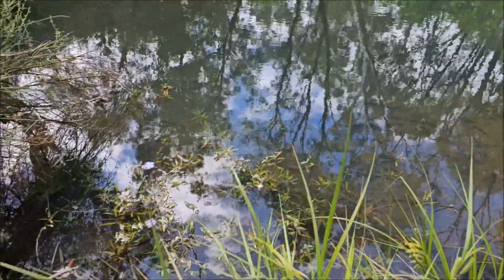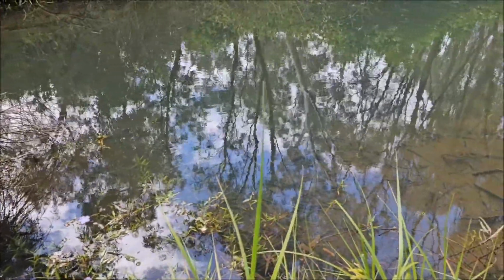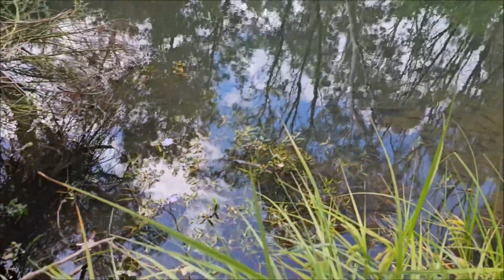So we're here. Unfortunately, it's a little bit cloudy today. It's not actually crystal clear, which is unfortunate. It's clear enough. But yeah, not as much vegetation as there normally is in the water. There have been quite a few flood events this year, so it's probably stripped a lot of it out.